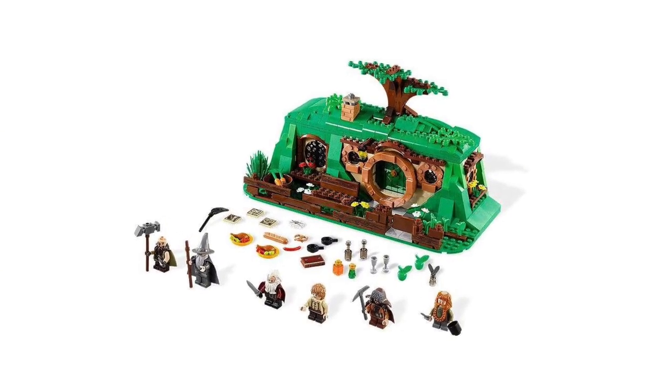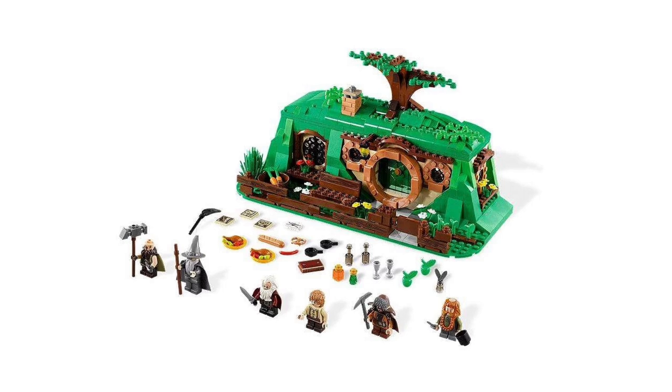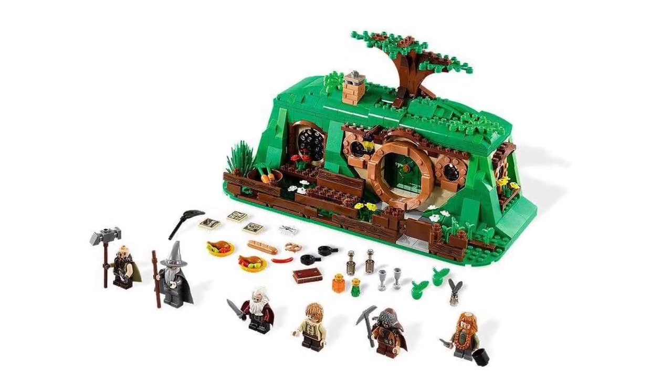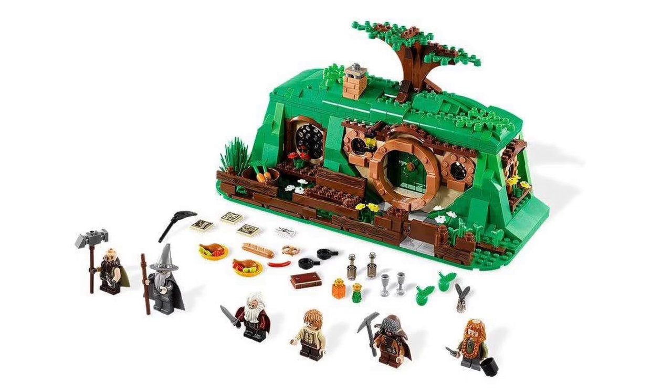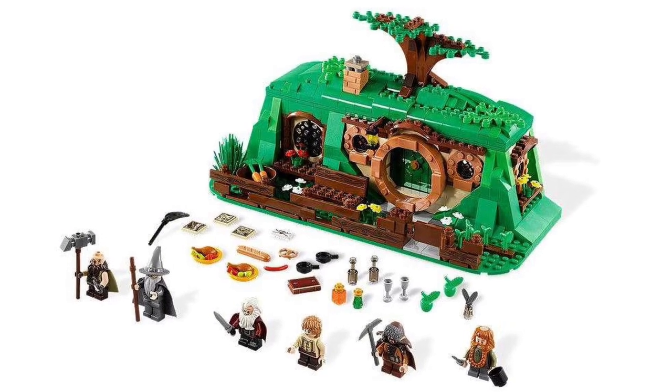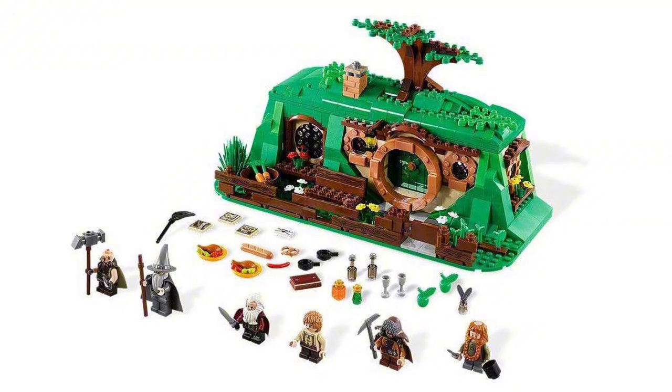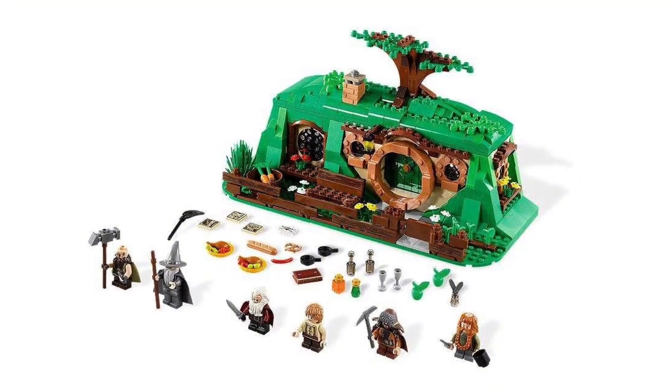I think that the design for the set is also great with that small tree on top. You also see a chimney and a great design for the front of the house there, and it has a small gate and a small fence. Overall, this is a great design, and I think that LEGO has a great chance of remaking this, making it a lot better, and overall just making people really want to buy some more LEGO Lord of the Rings sets.